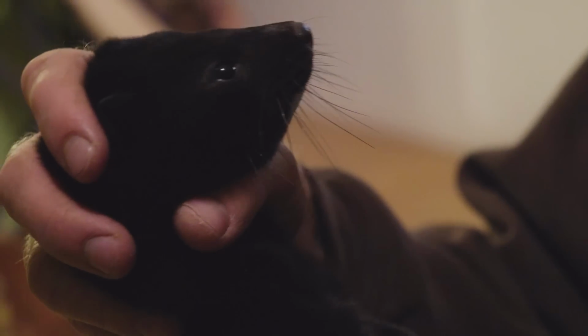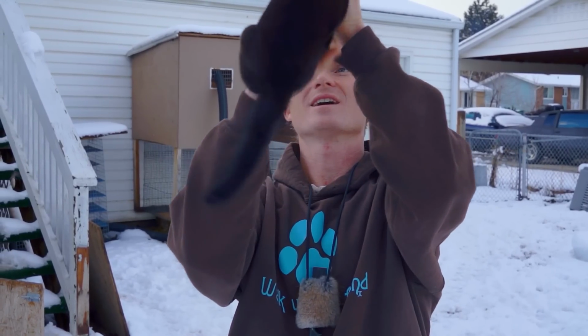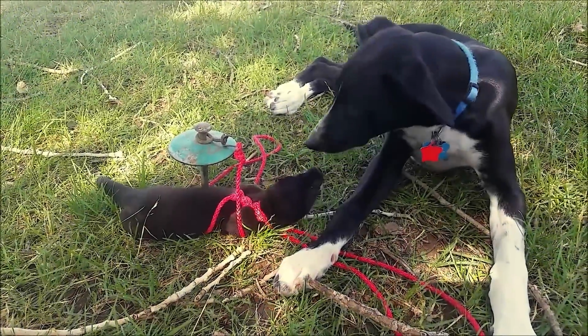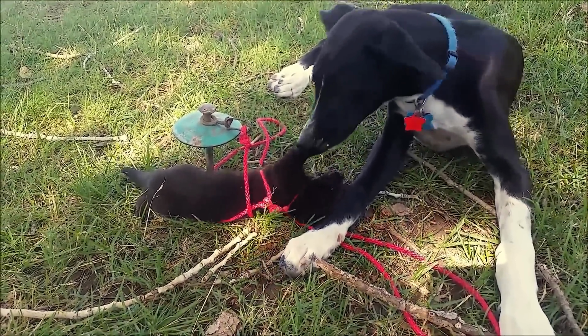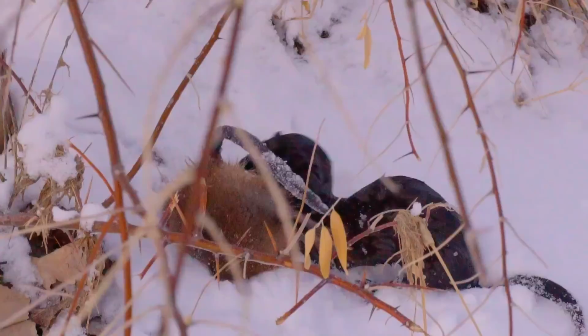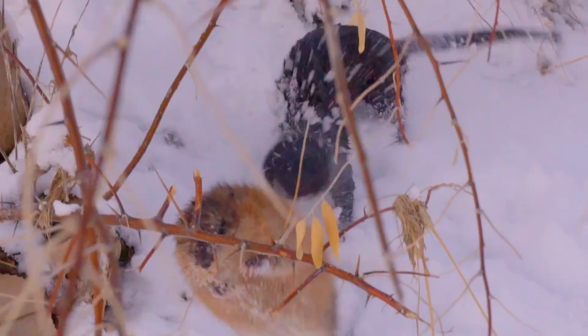So this mink, we named her Fang. What? Where are you going? She's like, I want to go hunt. I'm really happy with how far Fang has come. I've seen her from when she was just a tiny little baby who is hesitant to do the most basic of things. But she still needs to do better on her follow-through.